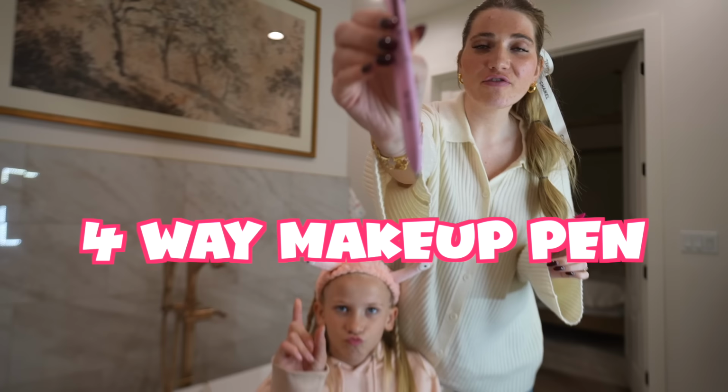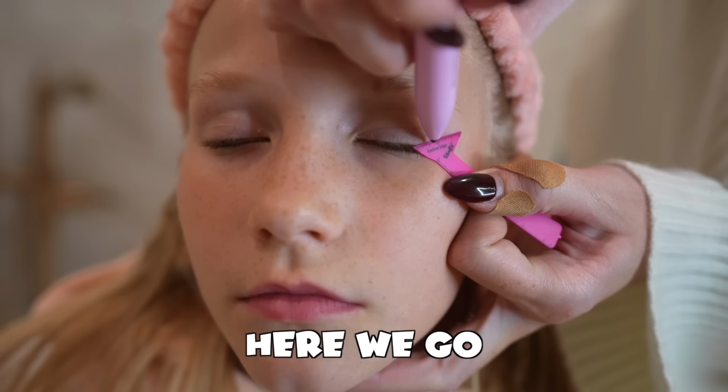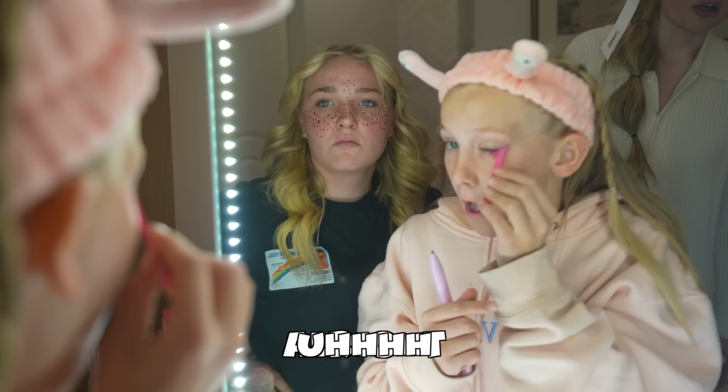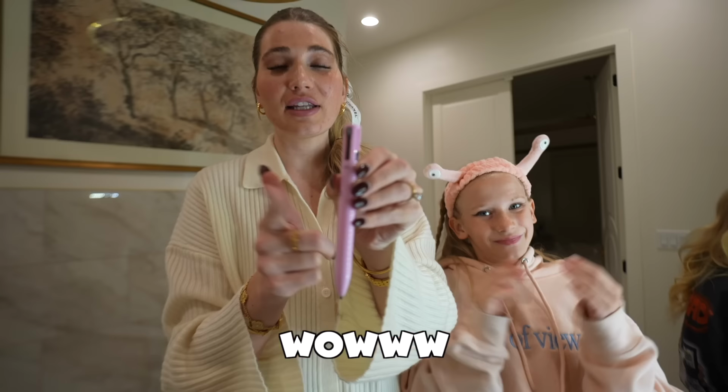We have this four-way makeup pen: eyebrows, lips, eyeliner, and highlighter. Here we go, let's see. Did it work? All right, let's see if a 10-year-old can do this. Worked. Wow! Now to switch from eyeliner to eyebrows, all you have to do is push this down.